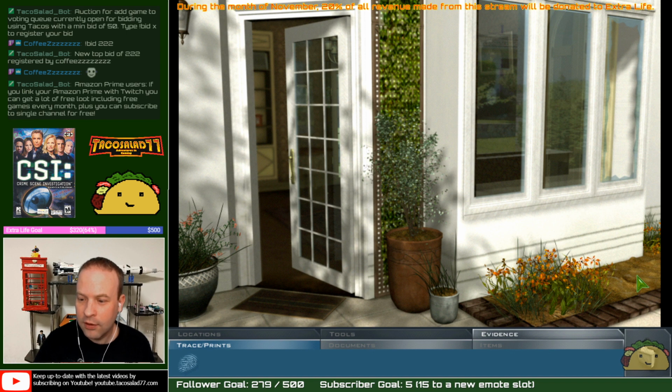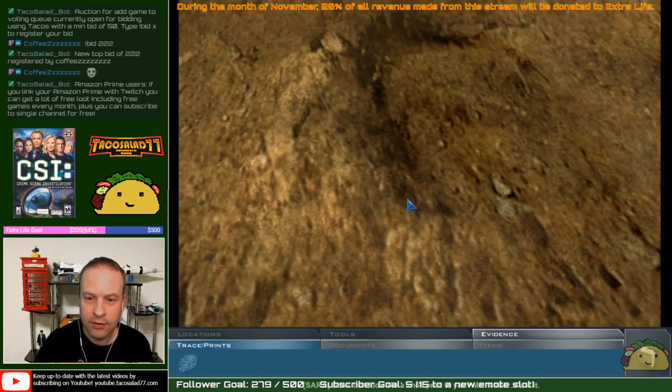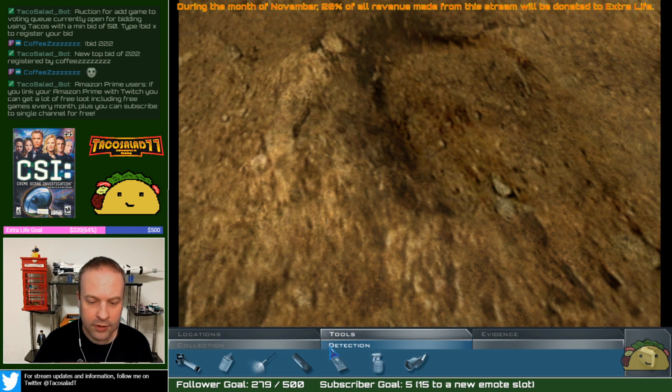Window's broken. Oh, looks like we got some footprints here. That's interesting. Does that look like a shoe print to you? Me neither. Cast it. Maybe Gray can give us a lab rat's eye view that'll tell us what the heck it is.